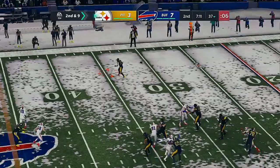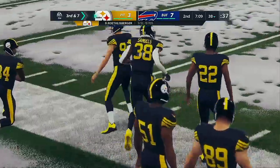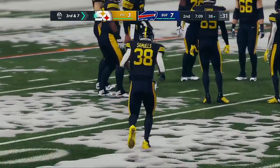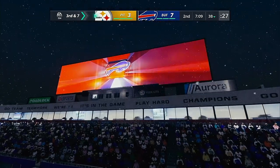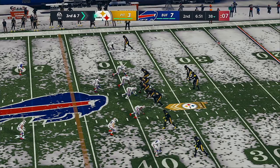From the gun, it's Roethlisberger. That went into the hands of his tailback, Samuels. Roethlisberger's pass complete to Jalen Samuels. He's taken out of bounds behind the line of scrimmage. The Steelers on third down. They've hit 2 for 4 thus far. This is 3rd and 7.